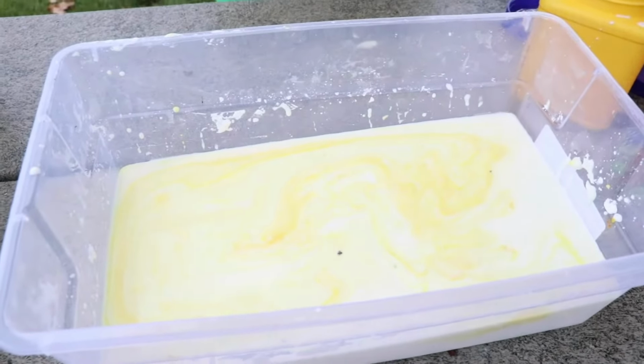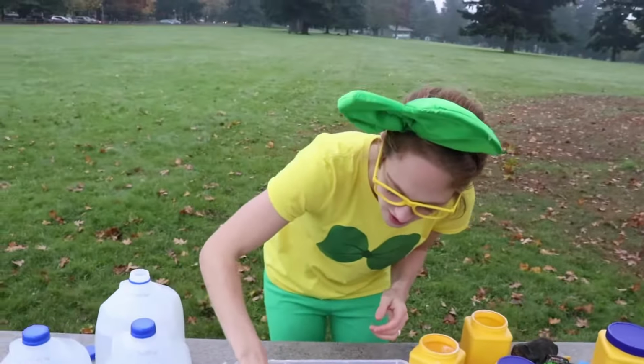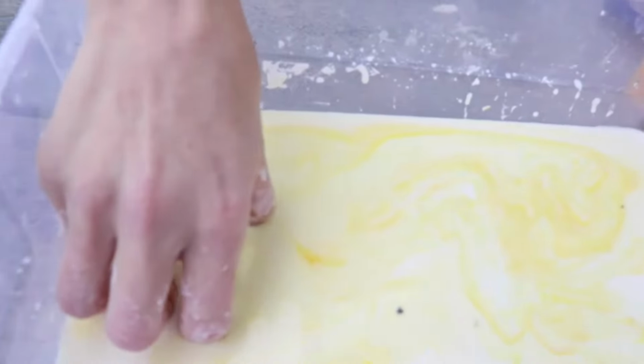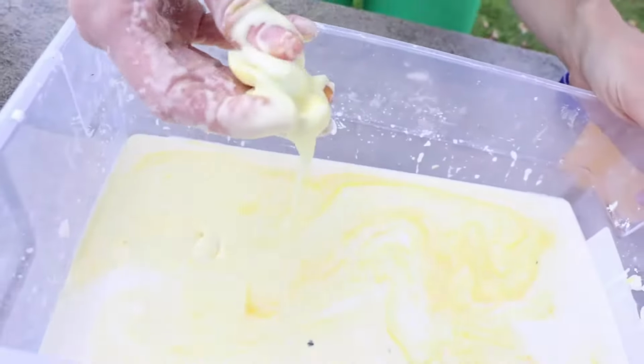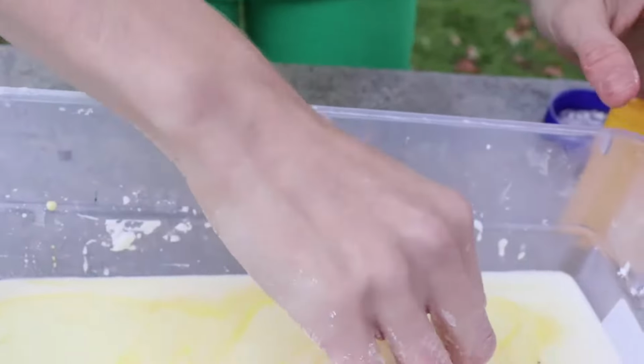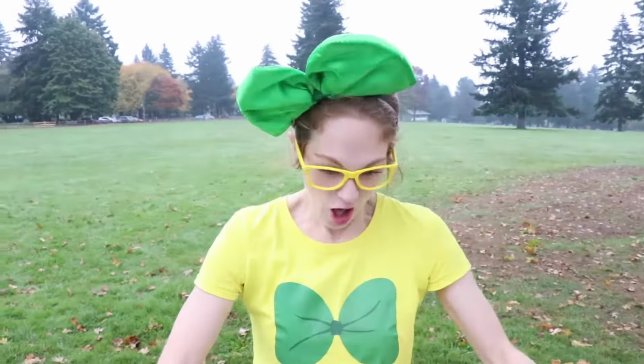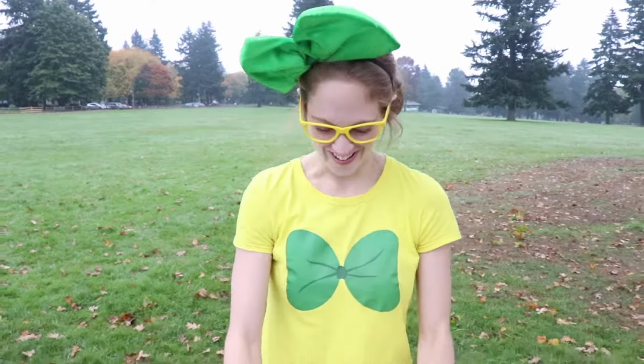Whoa-wee. Ooh, let's get those marbles out of here and see what... Whoa! You guys should definitely try this at home. All it takes is water and cornstarch. Hey, I have an idea. Do you want to make more of it? Like, a lot? Let's do it.